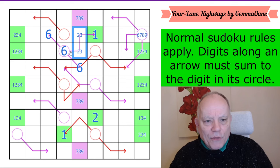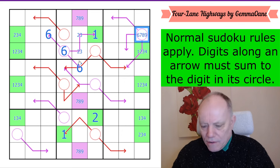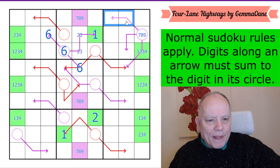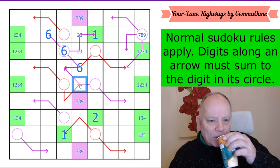We get to put 2, 3 on this 6 arrow. Oh, that's not known. Well, it's not a 6 now. We are again putting 6 somewhere here. I still don't know if it's on the arrow, but I'm hoping that I've got enough information to solve the puzzle. Look, I can compare ones.